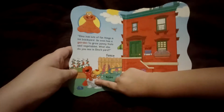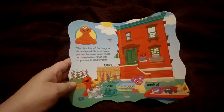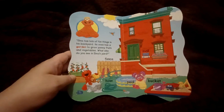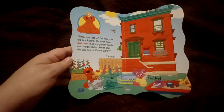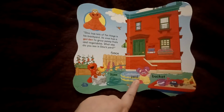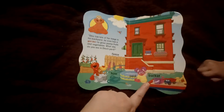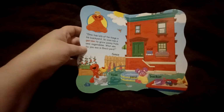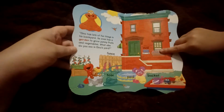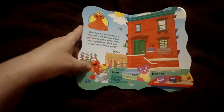Look at that. Elmo has lots of fun things in his backyard. Mom, there's a puppy. There is. He even has a garden to grow yummy fruits and vegetables. What else do you see in Elmo's yard? Well, I see a fence and a hose and a pool and a bucket. And a mailbox. Flowers, good job. And don't forget about that puppy. Right?